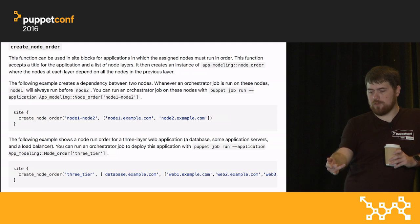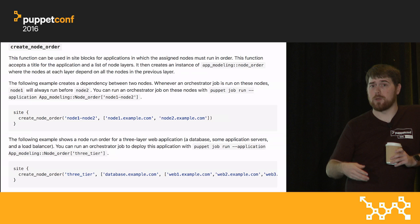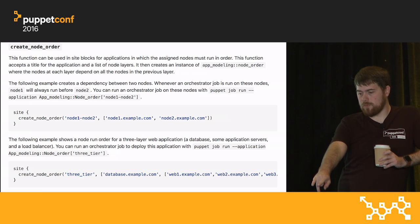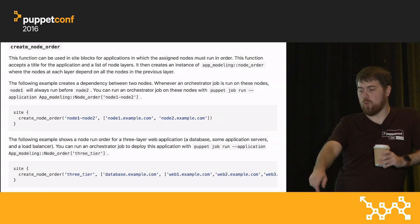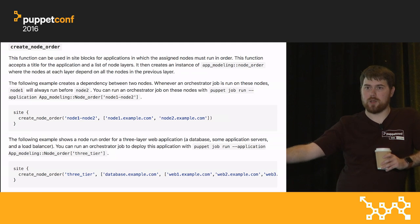You declare the name of the ordering, and that's what you're going to tell Puppet. It creates like a fake application. So if you only wanted to work with those nodes, you could still have a title to pass. Or the orchestrator will just see them and run them in order if you use a PQL, or Puppet query language. And in the bottom example, where you have a 3-tier, you can say, I want to create databaseexample.com first. Then anything in that array, web 1, web 2, web 3, can all be run in parallel. And then there's more that's cut off of this slide that you would then express later.